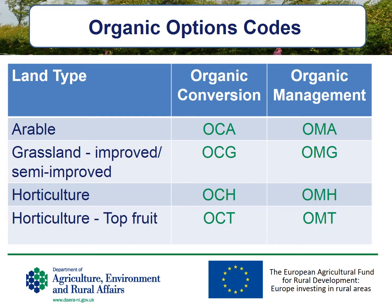This slide shows the codes for the various EFS organic options. Each eligible type of land can be supported to convert to organic status or else to maintain organic status. In the course of a 5-year agreement, the type of organic support can change from conversion to maintenance. For more detail in this aspect of the scheme, you can consult the information sheet on the DAERA website.